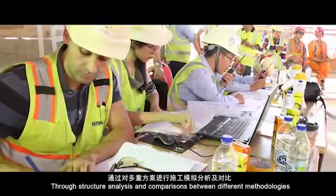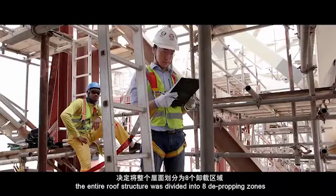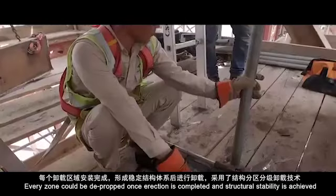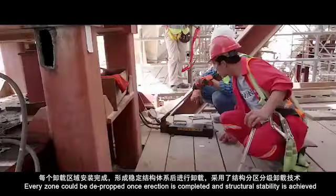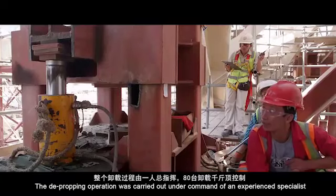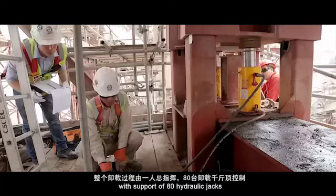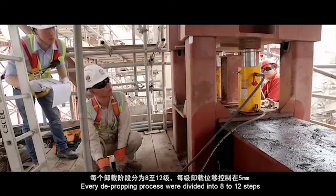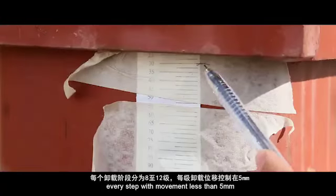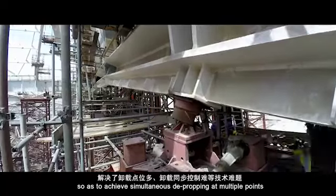Through structure analysis and comparisons between different methodologies, the entire roof structure was divided into 8 depropping zones. Every zone could be depropped once erection is completed and structural stability is achieved. The depropping operation was carried out under the command of an experienced specialist, with the support of 80 hydraulic jacks. Every depropping process was divided into 8 to 12 steps, every step with movement less than 5 millimeters, so as to achieve simultaneous depropping at multiple points.